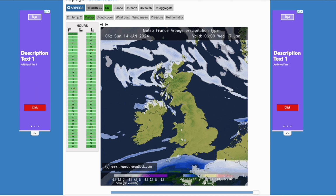Of course, the models can be wrong. They can even be wrong in the sort of couple-hour time frame. The system could be 50 miles further northwards. So it is going to be one of those where we're not going to know exactly what is going to happen until that weather front is on our shores or just to the south of us. We will not know exactly how it will progress. So it is going to be one we're going to have to keep an eye on.